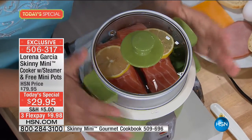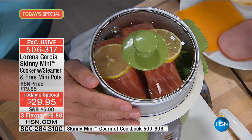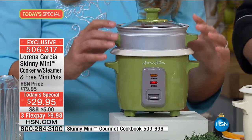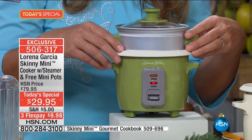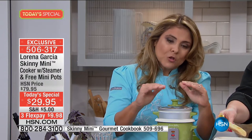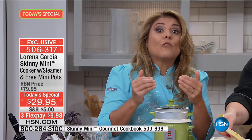Now, let's say that you set this up in the morning. You took the dog out, you took a shower, you did your errands, you went to the supermarket, and when you came back, this is going to be perfectly ready. You don't have to babysit it because the Skinny Mini knows when the food is ready, and it goes from the cooking setup to the stay warm setup. So it holds your food nice and hot without overcooking it.